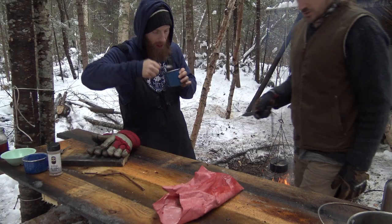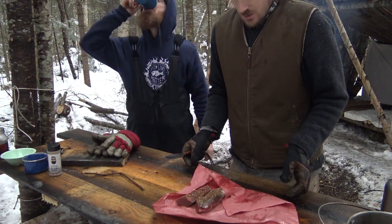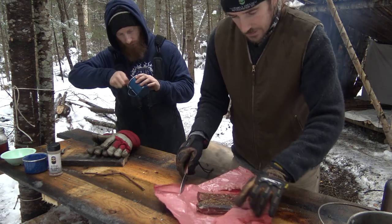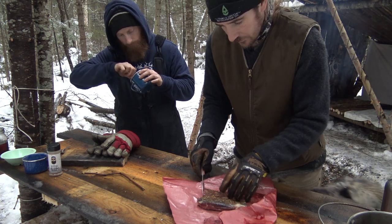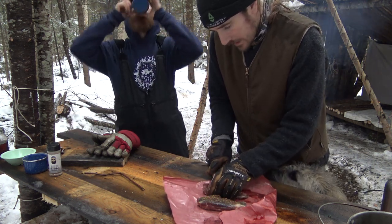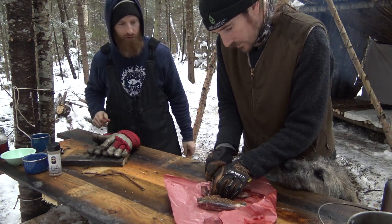Chris is finishing up his mystery drink. I slurped back mine. Burnt the rice a little bit, added some more water. And now we're going to cut up these little venison loins into venison medallions. Loin medallions.